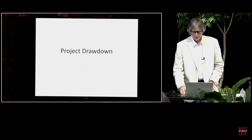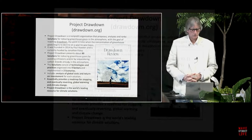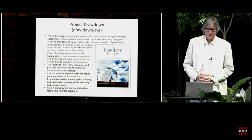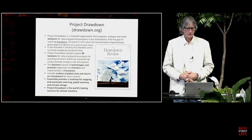Project Drawdown is the world's leading resource for climate solutions. It's a nonprofit organization that proposes, analyzes, and ranks solutions for reducing greenhouse gases in the atmosphere with the goal of reaching drawdown, the point at which concentrations of greenhouse gases begin to decline on a year-by-year basis. It was founded in 2014 by Paul Hawken, currently headed by Jonathan Foley. It presents about 80 solutions for reducing greenhouse gases. We looked at about half of them last week. We're going to look at the rest today.